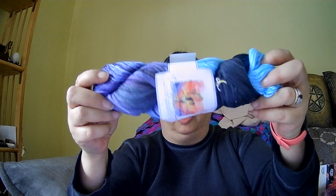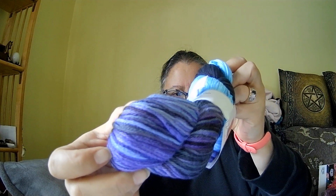Oh, oh. She did my color scheme, and she did it in 4 weight, 180 yards, 100% cotton. That's what I was looking for. Look at that purple. Sorry, wrong end. Purple.